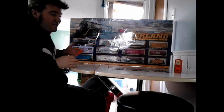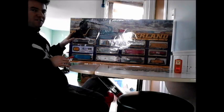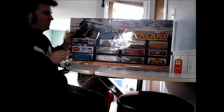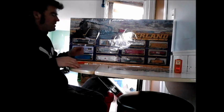Now, one of the gifts I got was the Overland Limited train set. This was at the top of my list, because my mother told me, just make me a list. I said, okay, there's 3 items on it. And usually I put one big one, which was this, and I still can't believe it's right here.